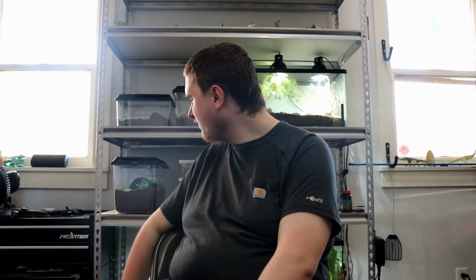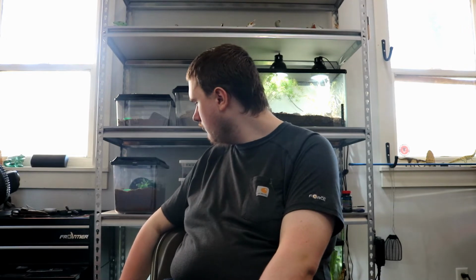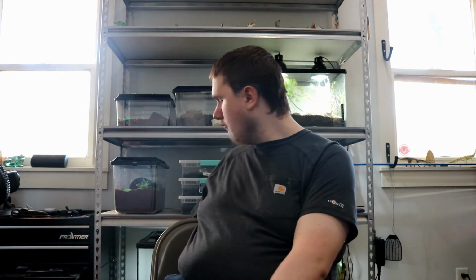But yeah. Anyway, then springtails. They're springtails. I'm not even gonna. You don't care about springtails. They're for making bioactive stuff.